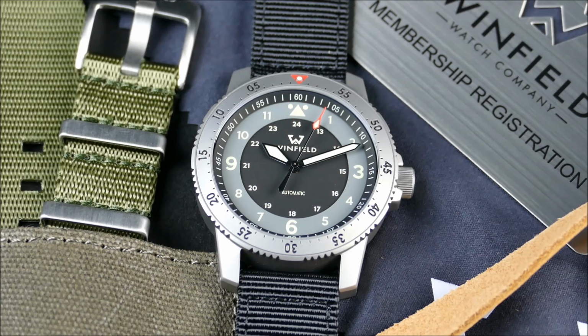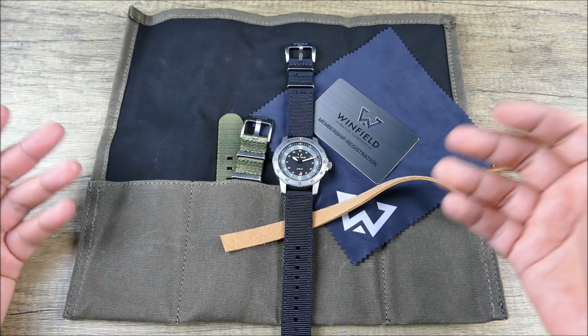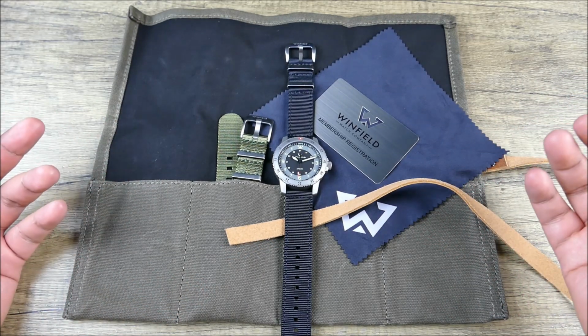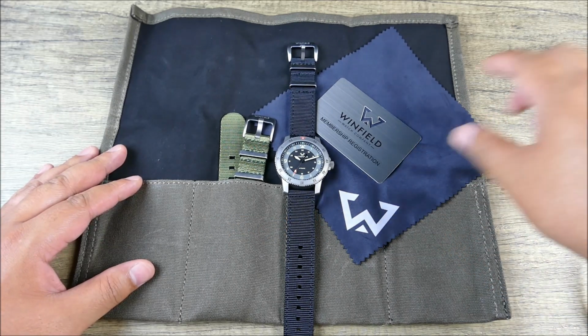These go for $435 direct from the brand, and I'm pretty impressed, guys. So with all that said, let's zoom the camera out, get this piece in hand, and take a closer look. All right, guys, as you can see, pretty comprehensive packaging, and definitely fits that rugged field watch aesthetic really, really well. Let's move some of the stuff around.